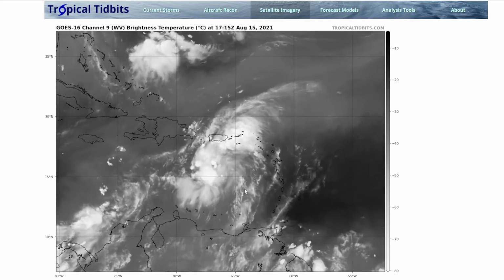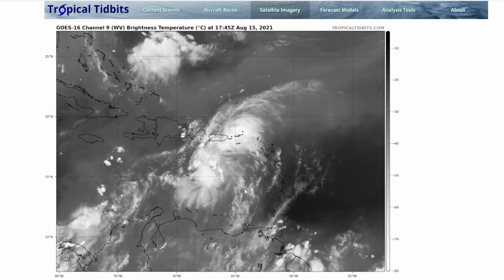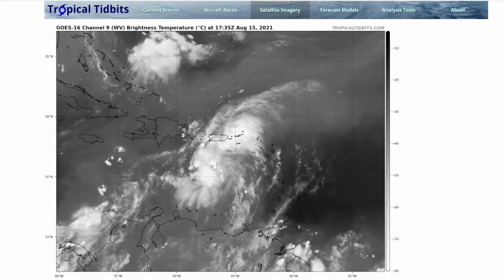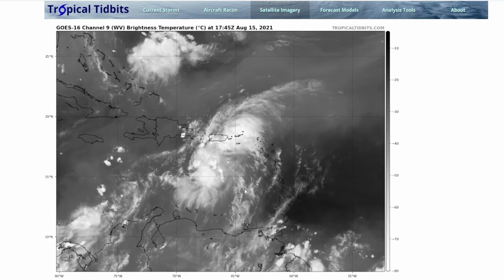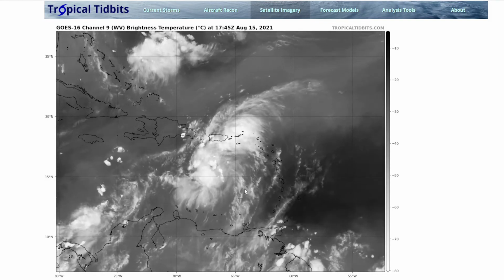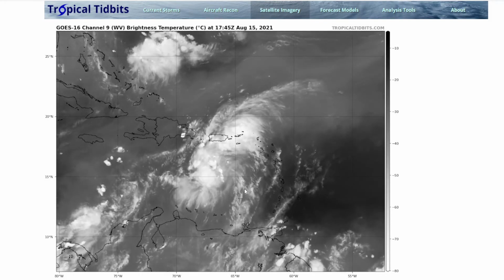This is very bad either way, now that it is increasingly likely that we're going to have a lot of rainfall go over Hispaniola. As always, there are mudslides associated with this in both the Dominican Republic and Haiti, but this is particularly bad timing given that Haiti just dealt with a 7.2 magnitude earthquake, and a lot of people have unfortunately died, and there's a lot of people still missing.